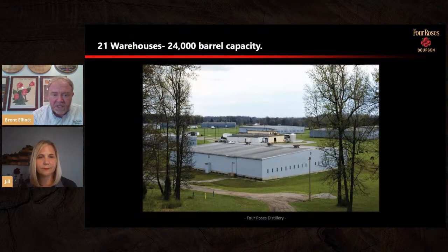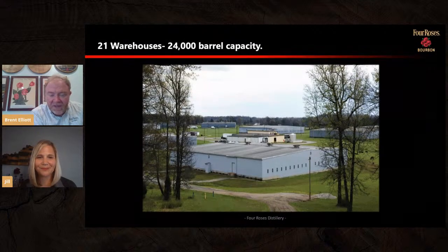Each one of our warehouses can hold about 24,000 barrels. You can see here, if you've been to Kentucky and you've seen a typical warehouse, they don't look much like this. Okay, next slide, please.